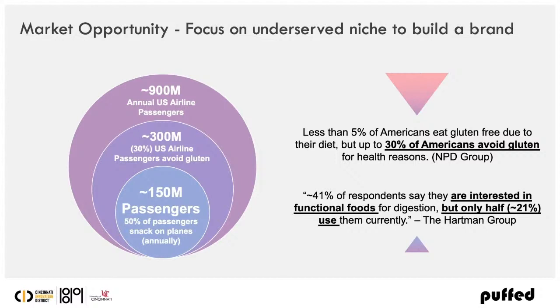Puffed wants to allow all airline passengers to have a choice and a cookie that they can enjoy. More people are developing gluten allergies each year, and now is the time for airlines to differentiate as they are recovering from COVID. Total U.S. airline passengers each year is around 900 million passengers. Around 30% of Americans avoid gluten, with around 6% with an actual gluten allergy. And if around 50% of all airline passengers snack on the plane, that's 150 million people annually that Queenies can serve on airlines.